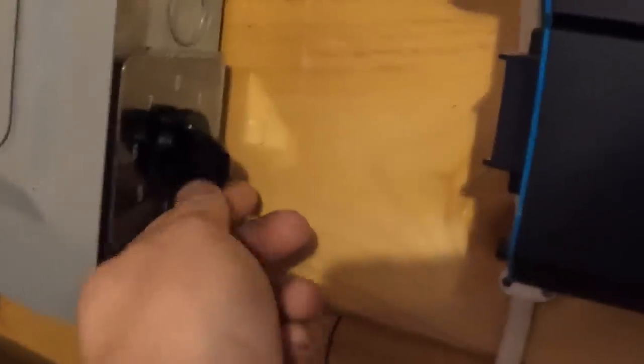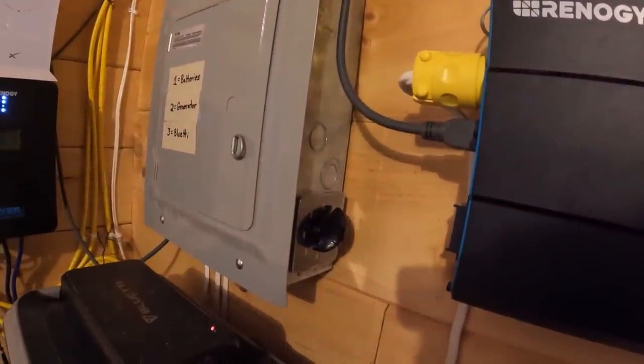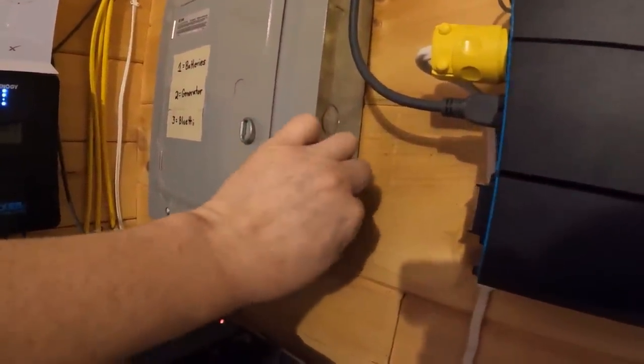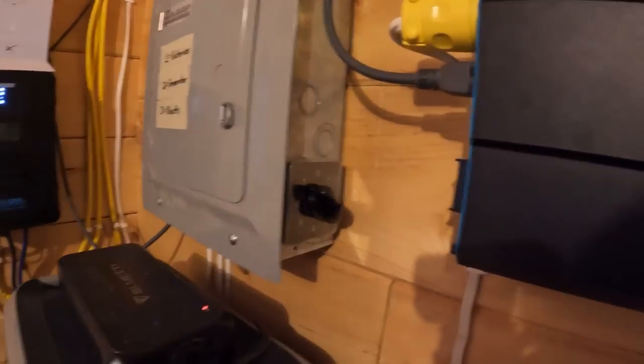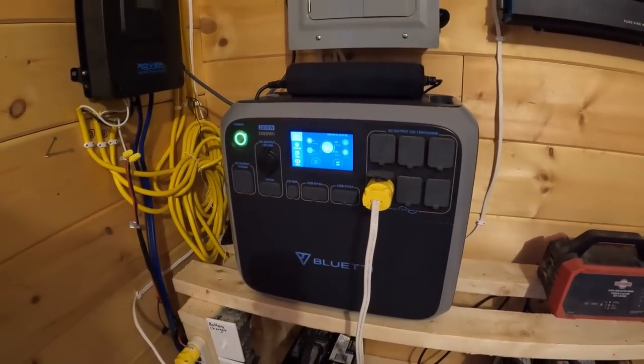I got it on setting 3 now, which of course is the Blue Eddy. I can switch it back and forth just at the click of the switch. I can go over to my gas generator, or I can go over to my batteries, just like that. Just a flick of a switch. But, as mentioned, the Blue Eddy is the smoothest, so we'll stay on that one.